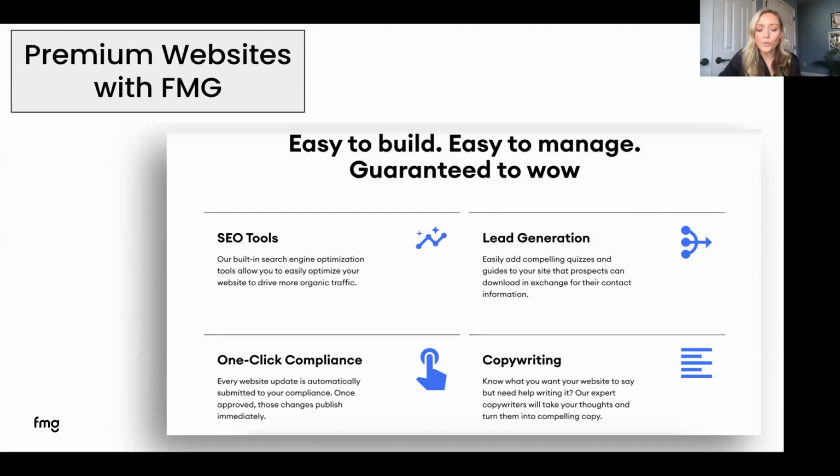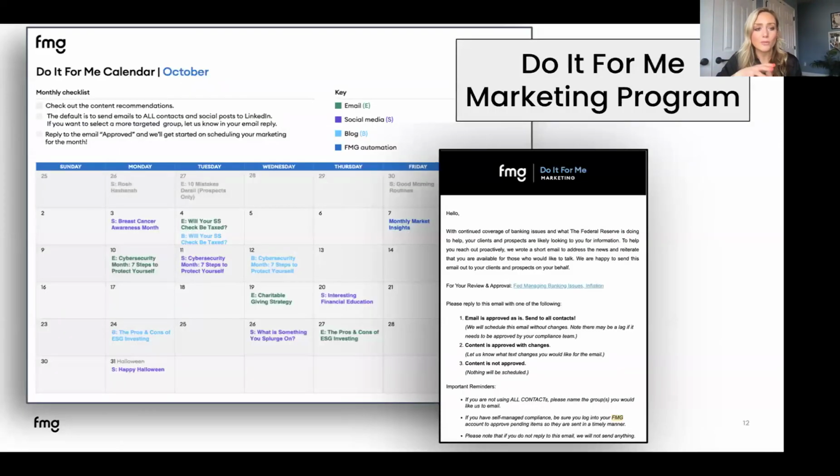So if you haven't checked it out in a while and you're interested in getting more help, certainly take a look. One of my biggest suggestions would be, if you really, really want marketing help, which I know so many do, is to combine the premium website with our Do It For Me marketing program. With that program, every month you get an editorial calendar that Susan Theater, our CMO, and myself and our team create, thinking about what's happening in the month, what are people talking about, what kind of pieces are going to work well in email, in blog posts for your website, in social media. And then if timely content is needed, we put that out as well.